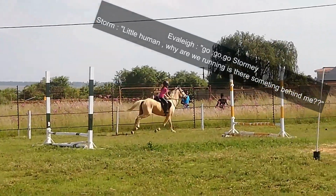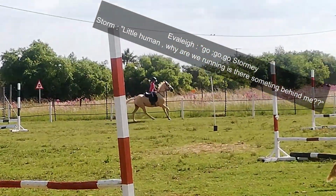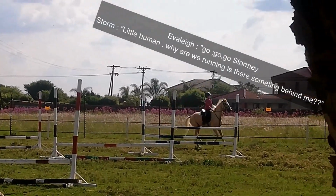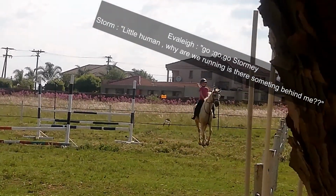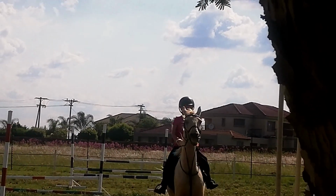Speed work is one of the biggest things that you need to do with your western mounted games. You need to be able to control your horse under quite a speedy condition. So we did it with boundaries for her, as she's only 9 years old and Storm can get a bit of a spaz.